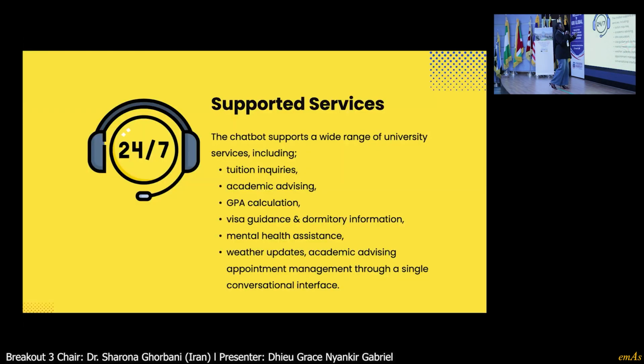Okay, these are the supported services of this chatbot. The chatbot supports tuition inquiries and academic advising. It can also calculate your GPA, and it offers visa guidance, dormitory information, mental health assistance, weather updates, and academic advising appointment management through a single conversational interface.